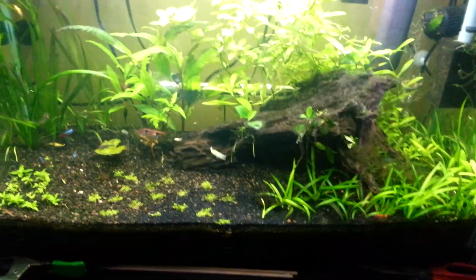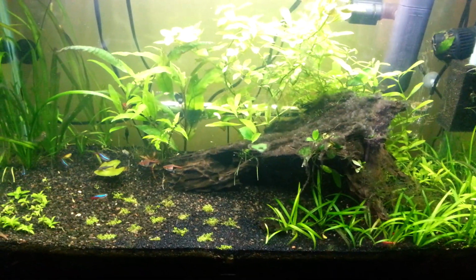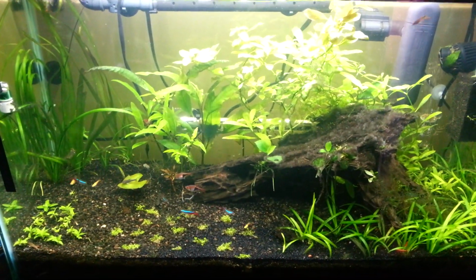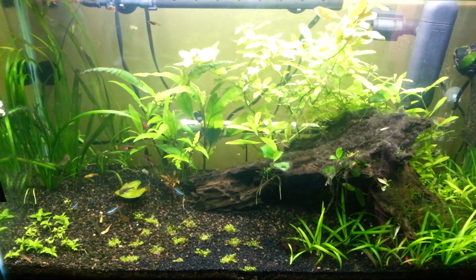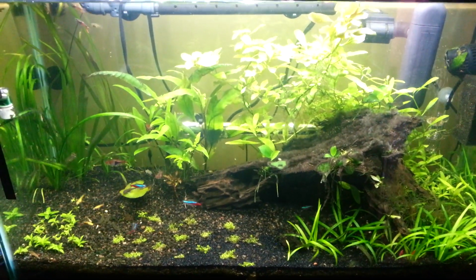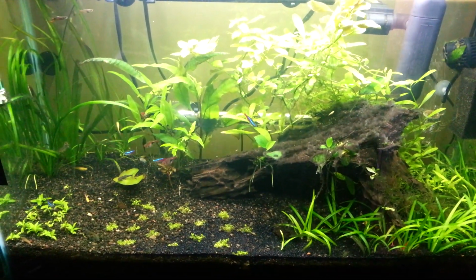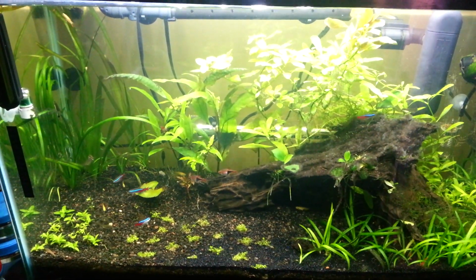We'll update on the rest of the tanks. The 34 gallon Betta tank and the 80. Did lose my gold nugget pleco in this tank, which is very disappointing as they're not exactly a cheap fish. Reasons are completely unknown. Just came home and he was completely white, lost all color.